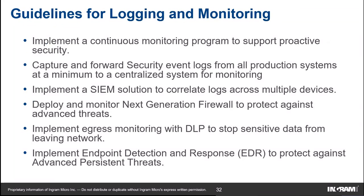You need to implement a continuous monitoring program. Monitoring cannot happen only during working hours. It should be a 24/7 program. Capture and forward all security events from all production systems, at a minimum, to a centralized system for monitoring. When I say production systems, it's not only the application servers, it is also the security systems which are available, like firewall, IPS, every single log.